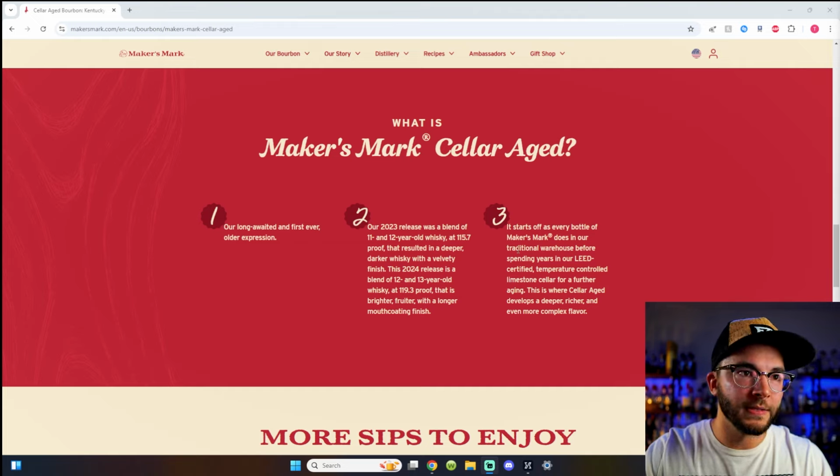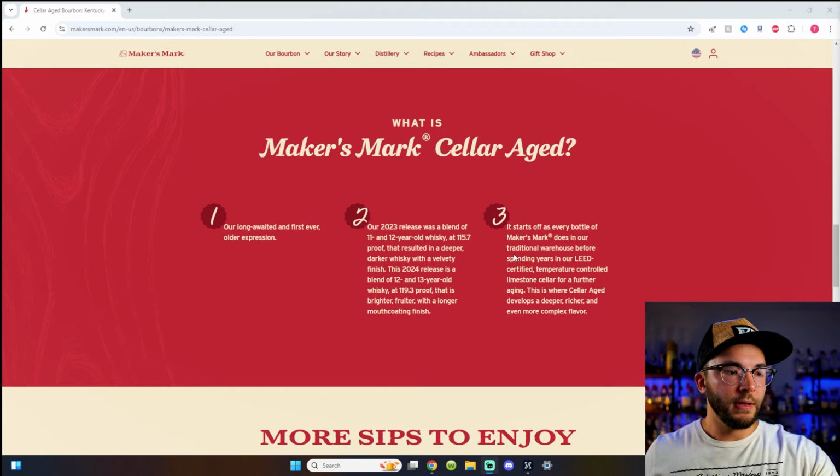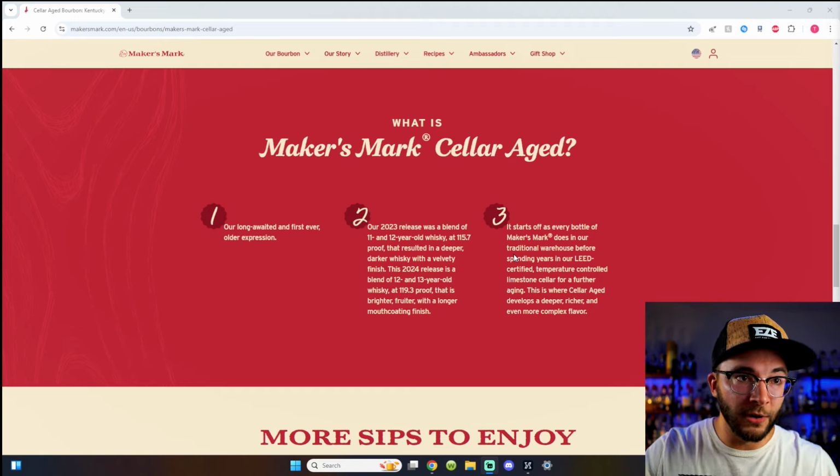And then right here, this is important. Just kind of break down what these are. Just a little behind the scenes about Maker's Mark. It starts off as every bottle of Maker's Mark does in our traditional warehouse before spending years in our LEED certified temperature controlled limestone cellar for further aging.